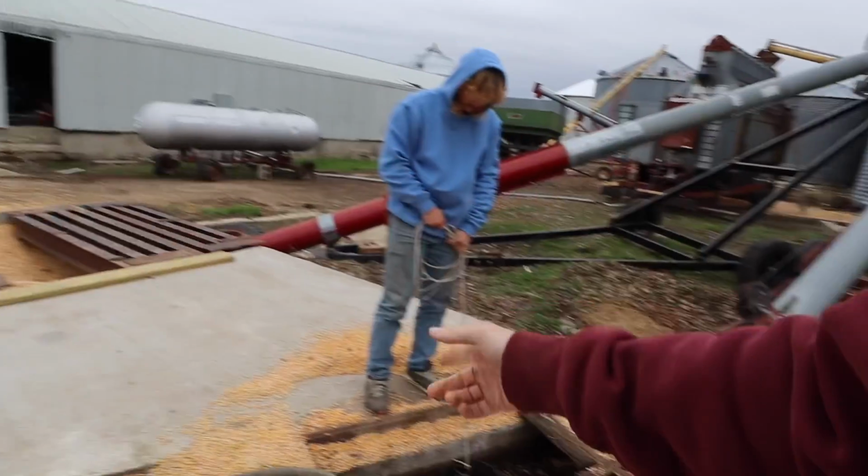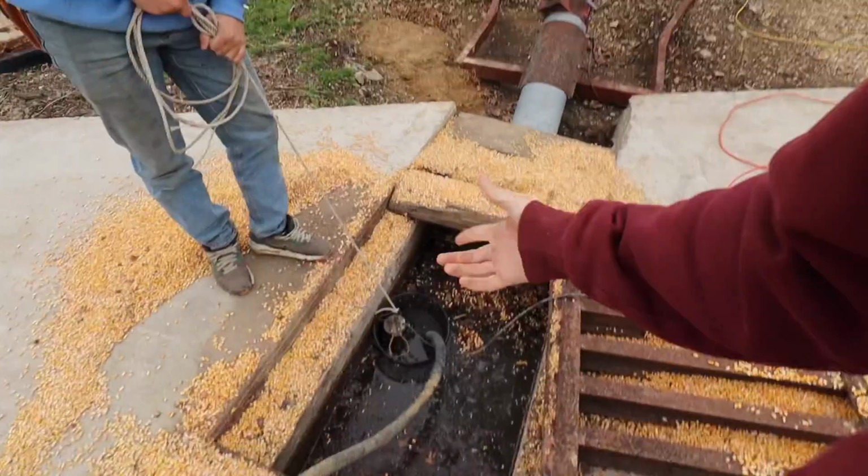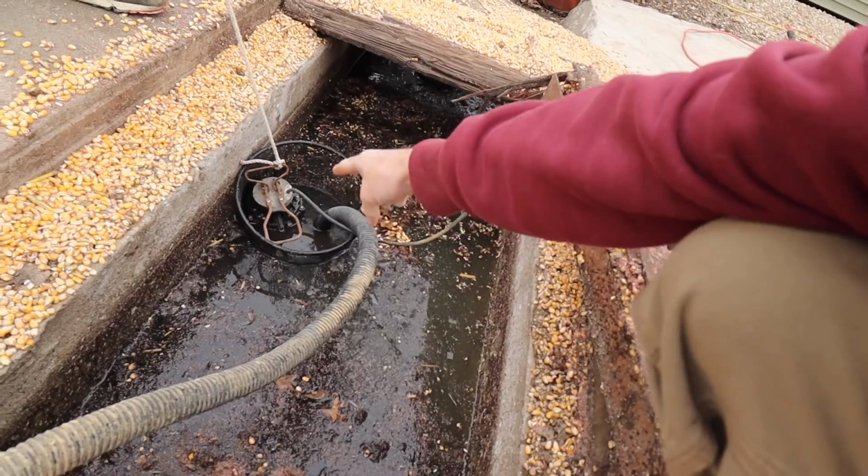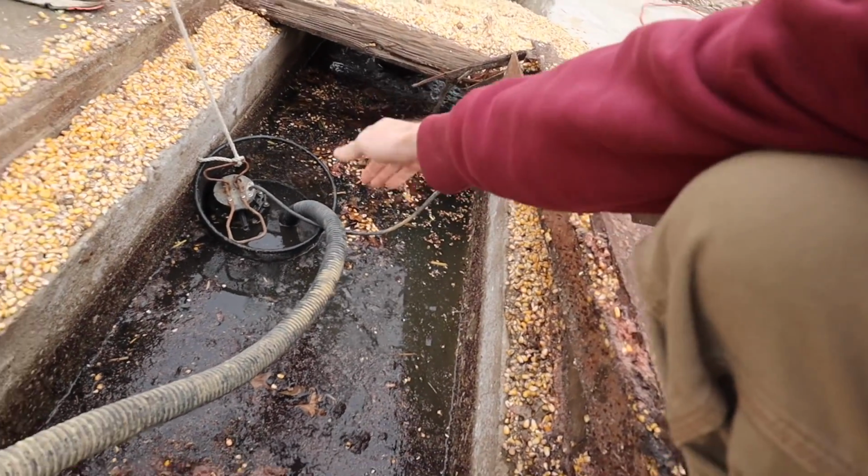One of the flaws with the homemade pits is that they fill up with water, so every time it rains like this, we have this trash can that's got little holes in it, and we put the sump pump in it to keep the corn and stuff from plugging the sump pump.